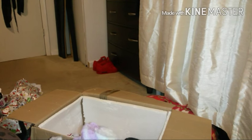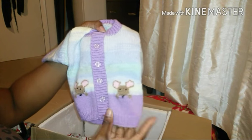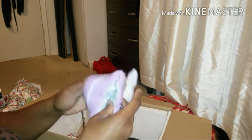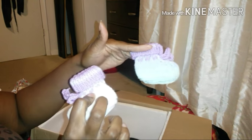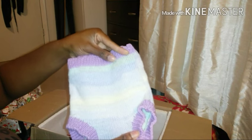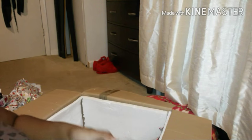Here goes another big one. Oh, wow. How pretty is that? It's a sweater, purple with blues and greens, and these little mice here. And then with the sweater, we have this hat and these booties. And so this is the bottom to it. So this will cover like her butt and her belly. Okay, that's cute. And one more package, guys, and then we'll get to the baby.